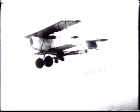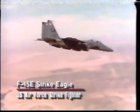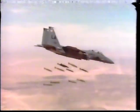The single-seat fighter aircraft has dominated air combat since the earliest days of air warfare. Although mainly intended for fighting other aircraft, the fighter has long been used in a dual role. Fitted with bombs or other types of weapons, the fighter can also attack ground targets. In this ground attack role, it has often been called a fighter bomber or strike fighter.